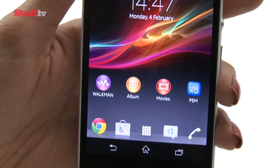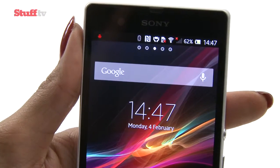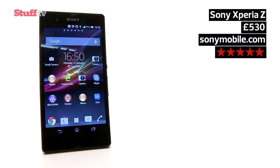So it would seem Sony's flagship is the phone of the moment, and with a stunning screen and plenty of power, the Sony Xperia Z is without a doubt our new favourite smartphone.